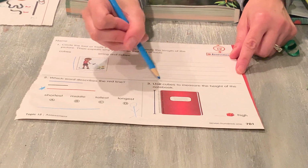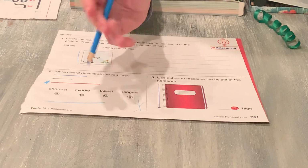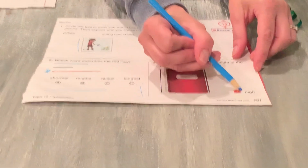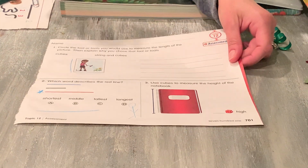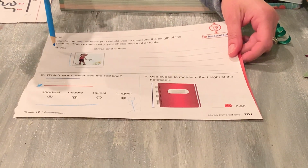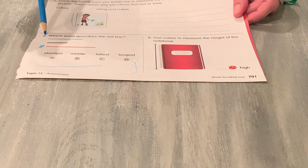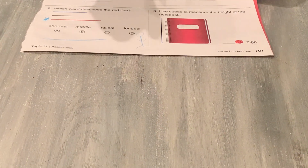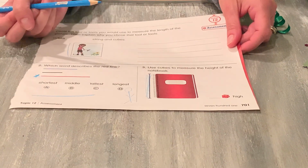Number 3, use cubes to measure the height of the notebook. All right, so hopefully you still have your paper cubes around. If not, you can just kind of figure out from that cube and that'll be okay. So I'll be able to figure out which kind of cube you used. All right, so 1, decide if it's cubes or string and cubes, tell why. 2, tell if the red line is shortest, in the middle, tallest or longest, and 3, use cubes to measure just this side of the notebook. All right, so pause and do that.